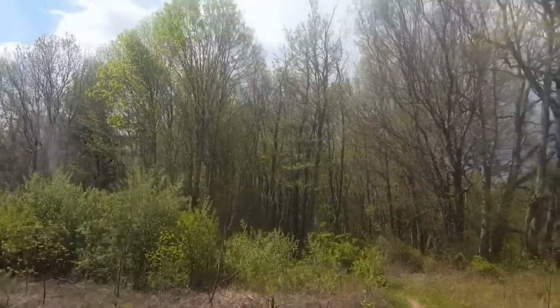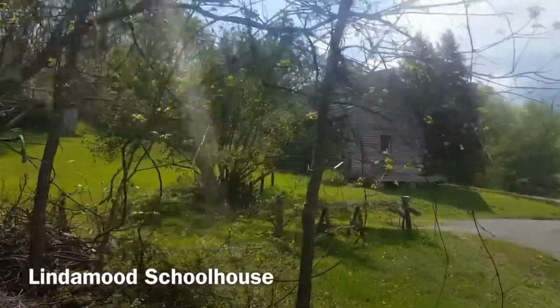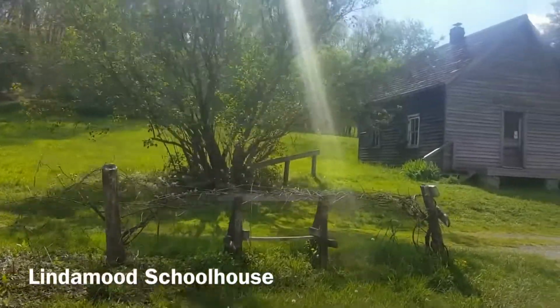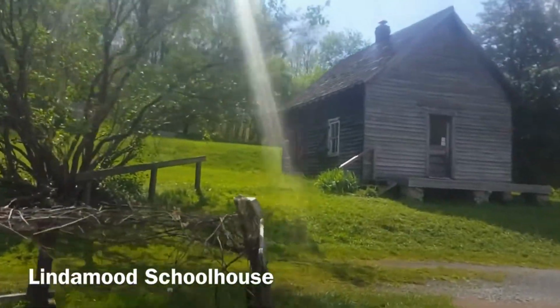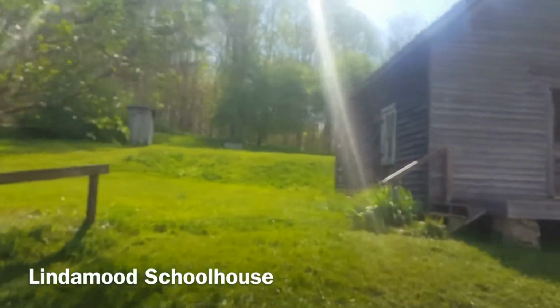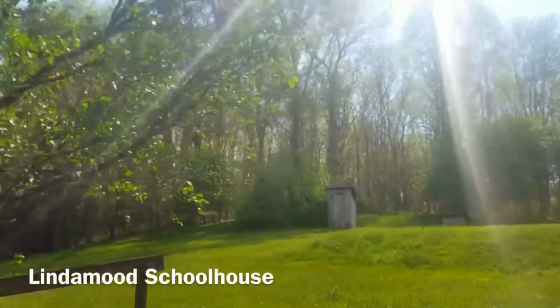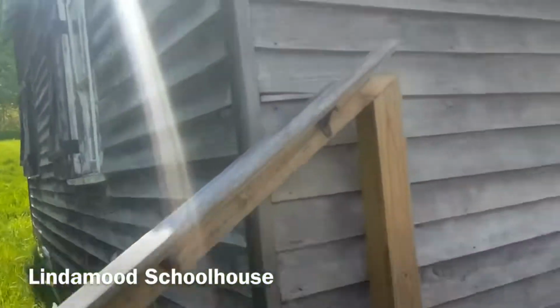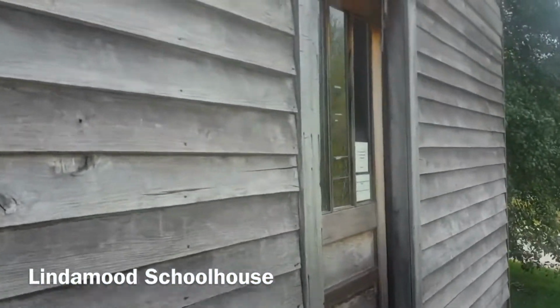Hey, here's my next point of interest, the one-room schoolhouse. This is 1800s era, late 1800s era, 1894, Lindamood Schoolhouse. Supposedly there's an outhouse back. Supposedly in here is trail magic. So I'm gonna go in and get me some trail magic, and I think I'm going to also repack my backpack for rain.